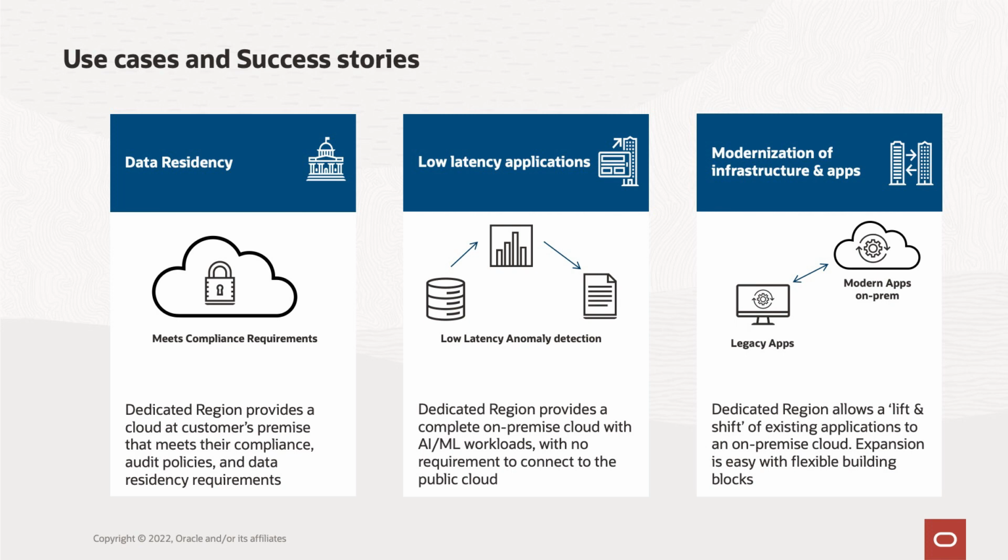The first one is around data residency, and we see that getting a lot of traction in the public sector around the world. With the current geopolitical environment in Europe, it's no surprise that countries want to have their data stay within the country boundaries. They wouldn't want their data to be on a cloud which is in a neighboring country. We are seeing that not only in Europe, but also places in Asia. This is the concept of data sovereignty, where the countries are trying to make their data sovereign within their boundaries.